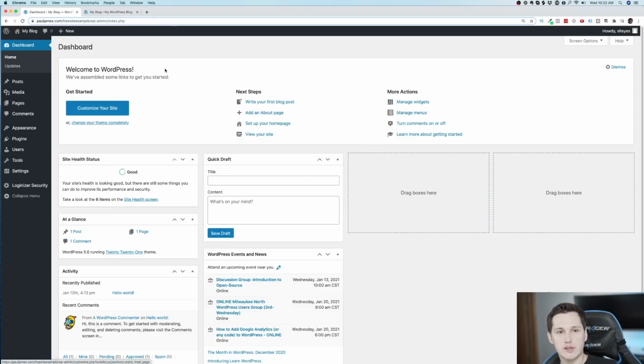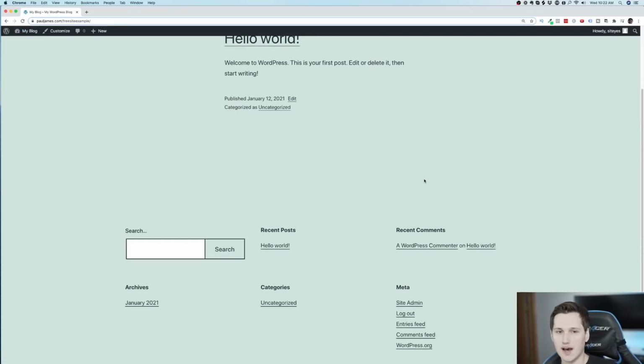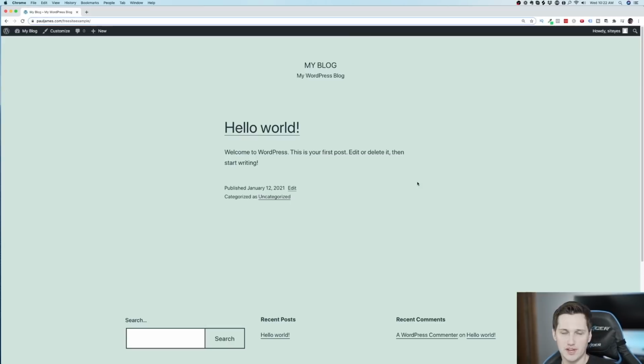But once you have WordPress installed, this is what our website looks like out of the box. And this is the backend, this is what we see as we're editing things. If we want to view what the actual site looks like, we can hover over this little home icon and click Visit Site. And this is what it looks like out of the box. Obviously, this isn't very appealing to a business owner, and I think we would have a hard time giving even this away for free.